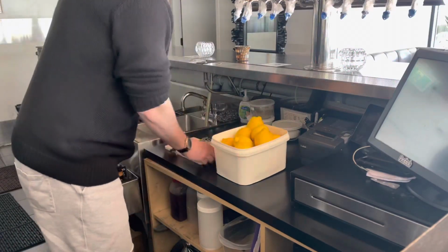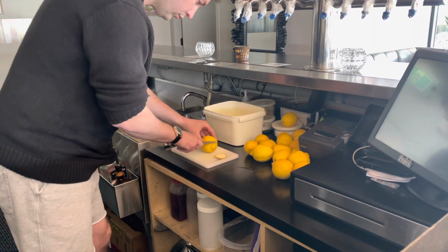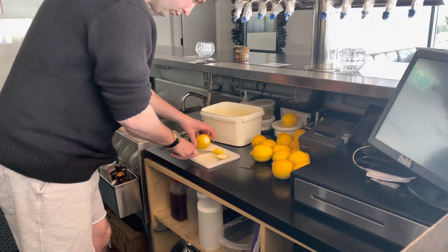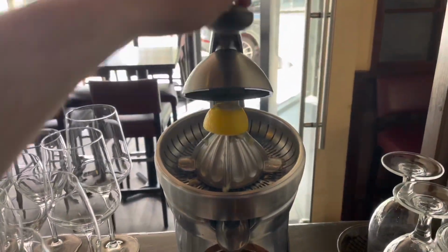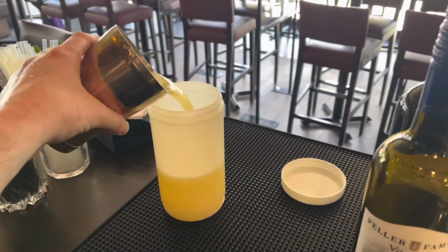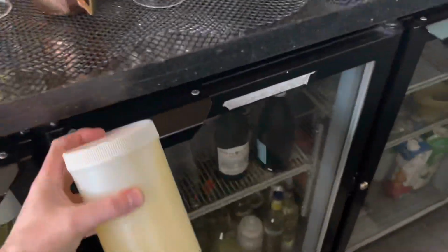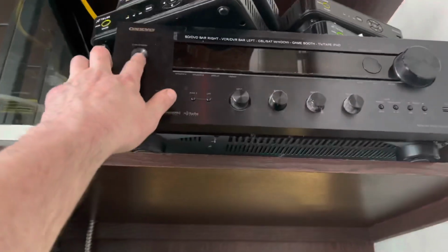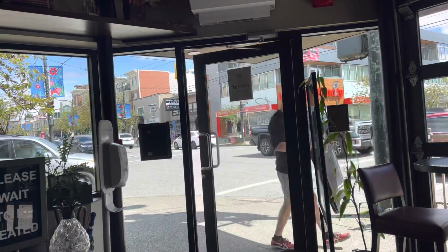Perfect. Next up, I cut some lemons. We use fresh lemons for the cocktails, which is quite optimal to make the cocktails taste as good as they can. Then I juice them, get all that fresh juice. My coworker's here. What up, Madison? Fresh juice, baby. Then I turn on the music, and then we are just about ready to go. All right, let's do this.